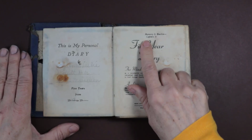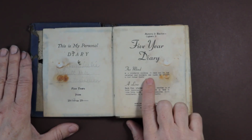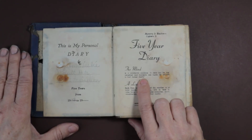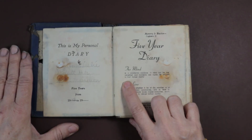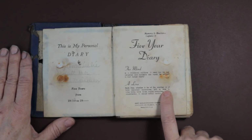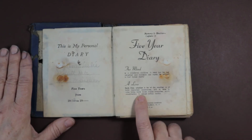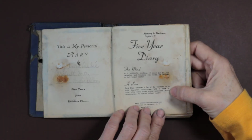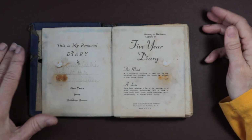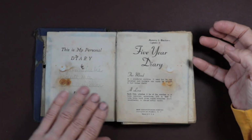"Memories are blurry. Capture it. 5-year diary. The mind is a wonderful machine. It need but just be refreshed, and incidents can again be revisited in their former clarity. Align each day, whether it be of the weather or important substance, will in time bring back those vague memories." I can't read that word, it's worn out. Something memories, almost actually reality. So right there, in 1943, people were doing this, and that makes me so excited about this.